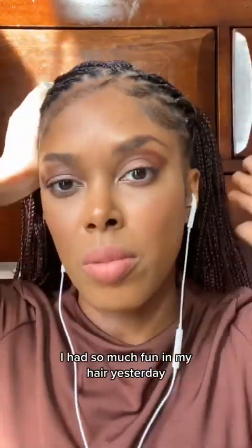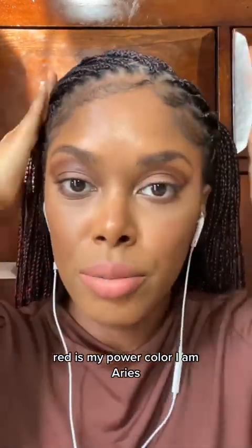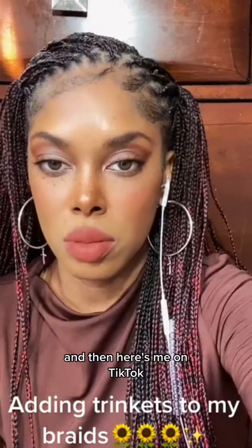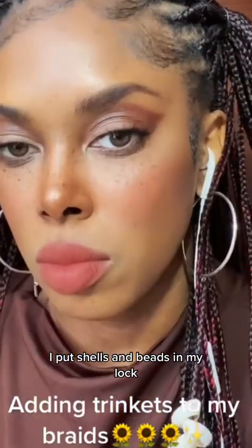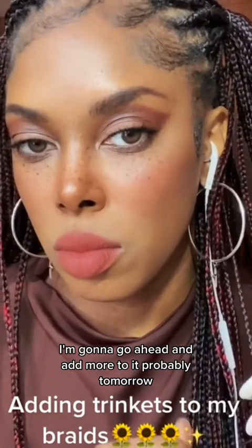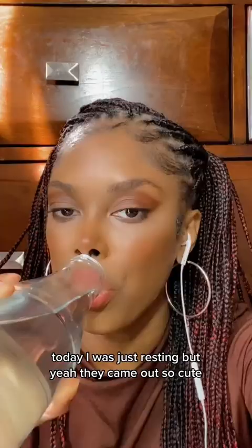I had so much fun in my hair yesterday. I love red. Red is my power color. I am an Aries. So here's some pictures I took directly after. And then here's me on TikTok. I dropped this video already, but I'm just adding some trinkets. I put shells and beads in my braids. I'm going to go ahead and add more to it. Probably tomorrow. Today I was just resting. But yeah, they came out so cute.